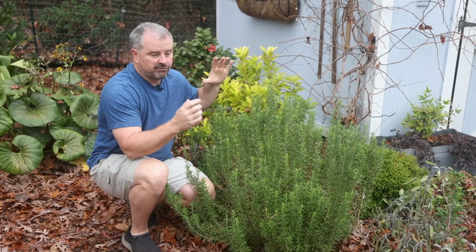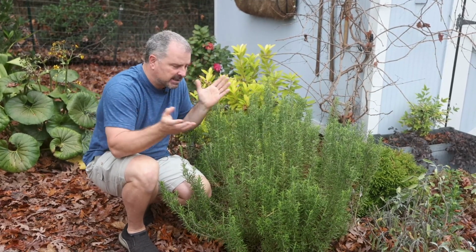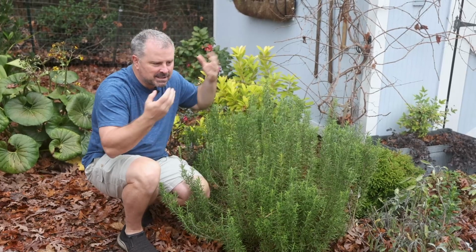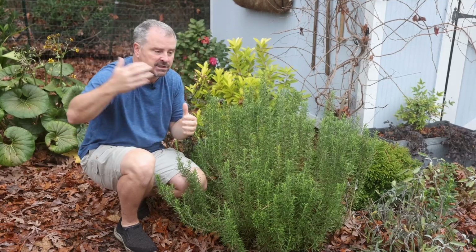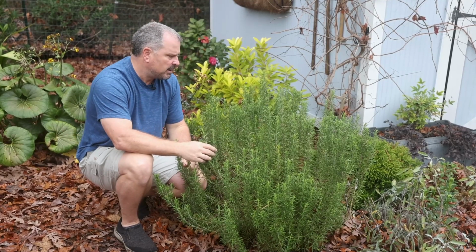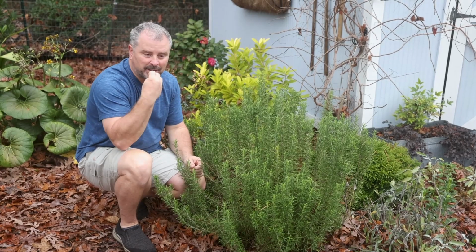Of course, the foliage is very fragrant on this plant, and it's rosemary, and every time I touch it, it's in the air. Warmer days, you can actually smell it without touching it from some distance away. And this one has a high oil content, so it's quite pungent.